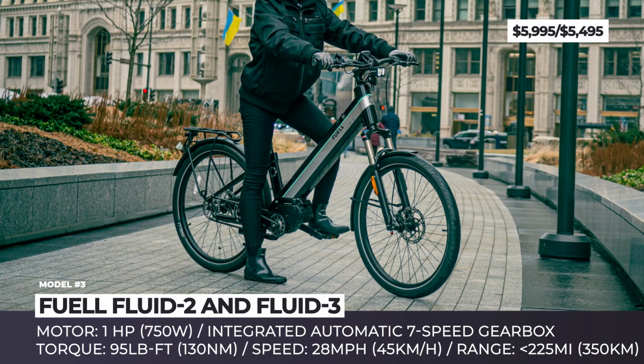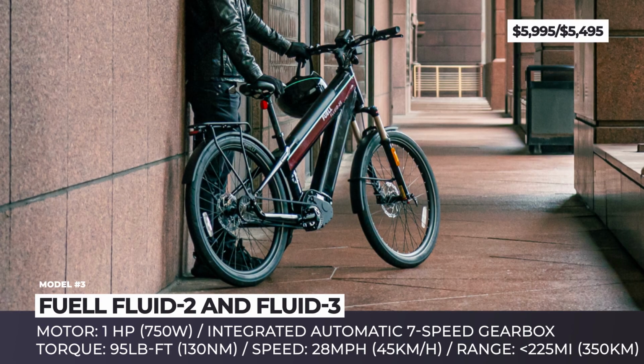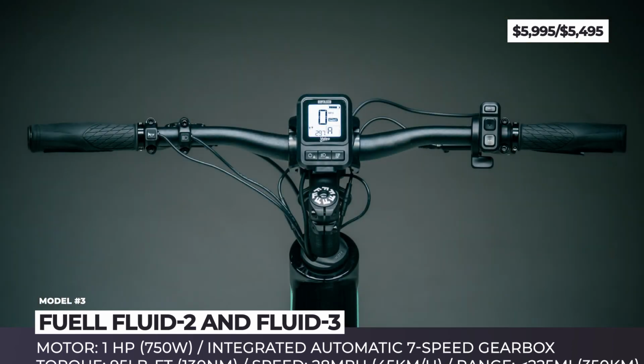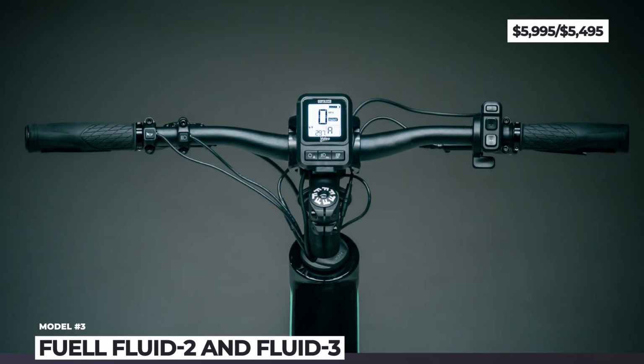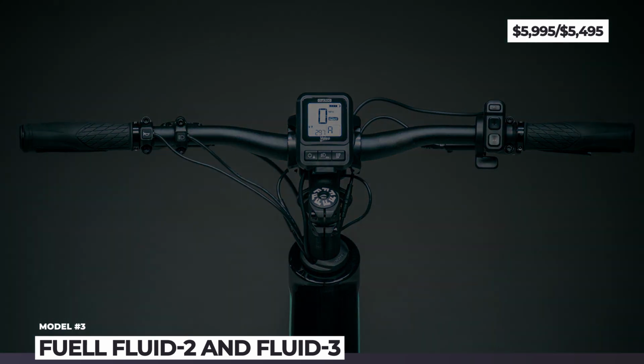The motor output is transferred to the rear wheel through a Gates carbon drive belt, ensuring silent operation at 20 mph speeds. During the ride, the speed, battery status, power assistance mode, and other metrics are shown on the 2.3-inch display.